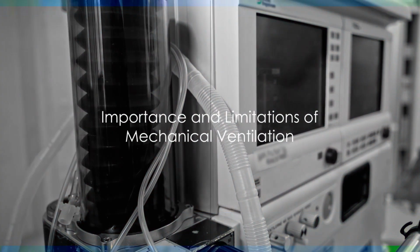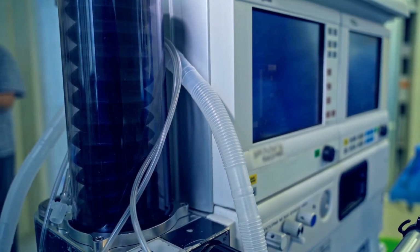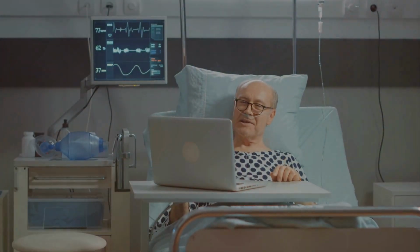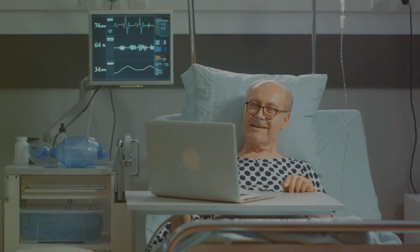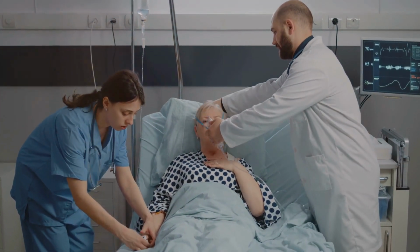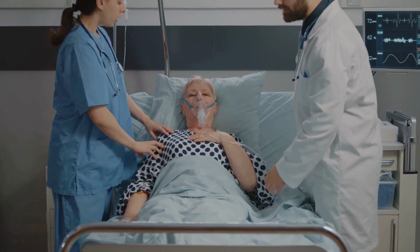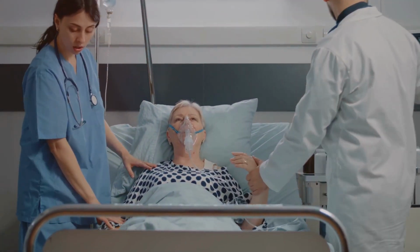Like all medical procedures, mechanical ventilation has its importance and limitations. Let's dive in. Mechanical ventilation is, without a doubt, a vital tool in modern medicine. It quite literally breathes life into patients who, for a variety of reasons, can't do it on their own. It's a game changer in critical care settings, where patients with acute respiratory distress syndrome, chronic obstructive pulmonary disease, or those undergoing major surgeries often depend on this life-supporting technology.